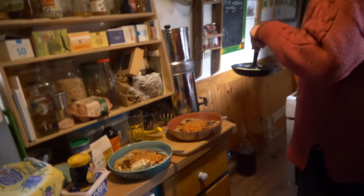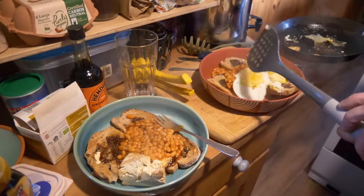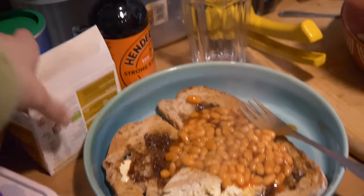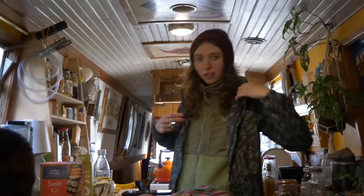Guess what we're having, guys? Beans on toast. Benny's having egg. I'm having smoked tofu. This stuff is incredible. We love it. Lunch has been consumed.